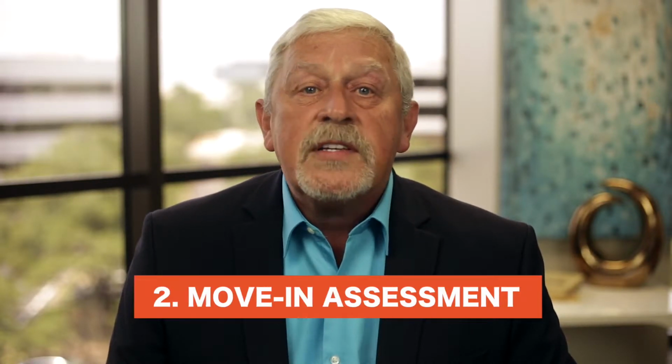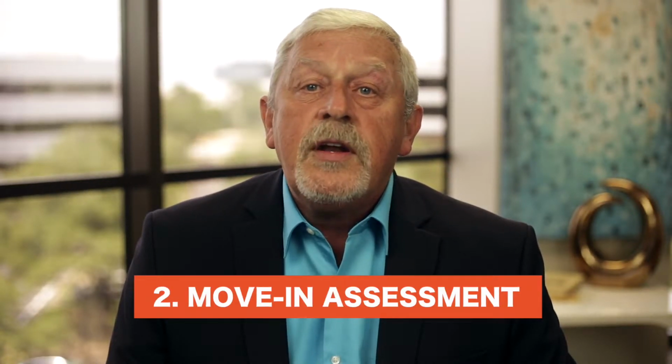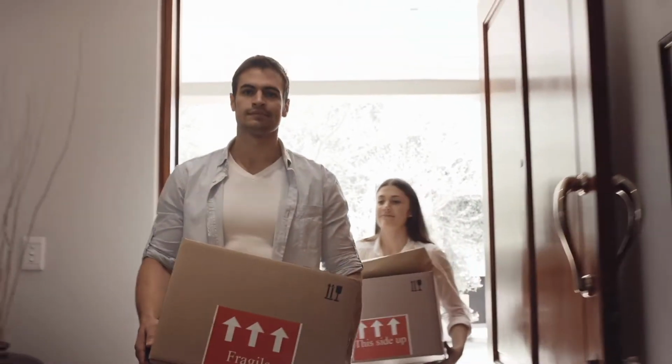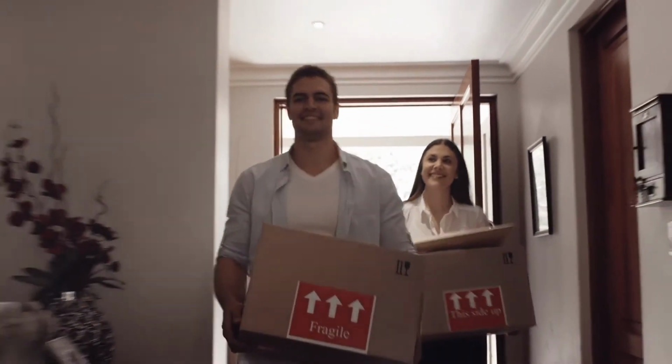Number 2, a move-in assessment. This is the most important assessment and your best opportunity to avoid disputes over the security deposit after a tenant moves out. The move-in assessment should be done right before your tenant takes possession of the property. It should be detailed and well documented. Go through the house and take pictures and make notes about the condition of everything. Be honest, and the tenants will appreciate you being upfront about any imperfections, so they won't have to worry about being charged for them later.